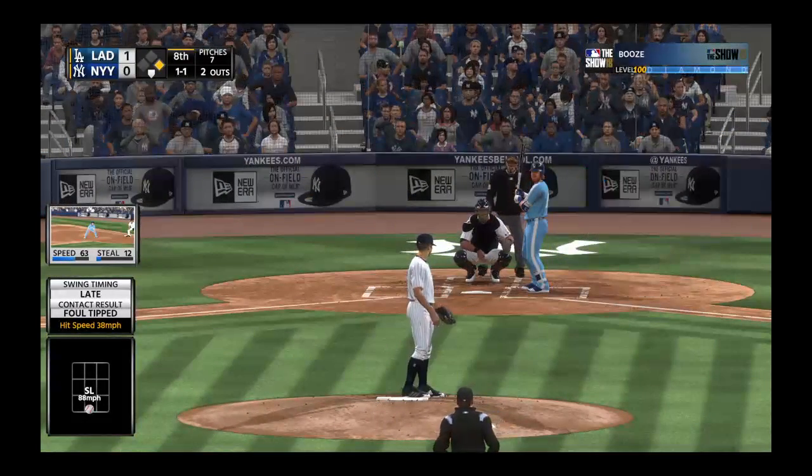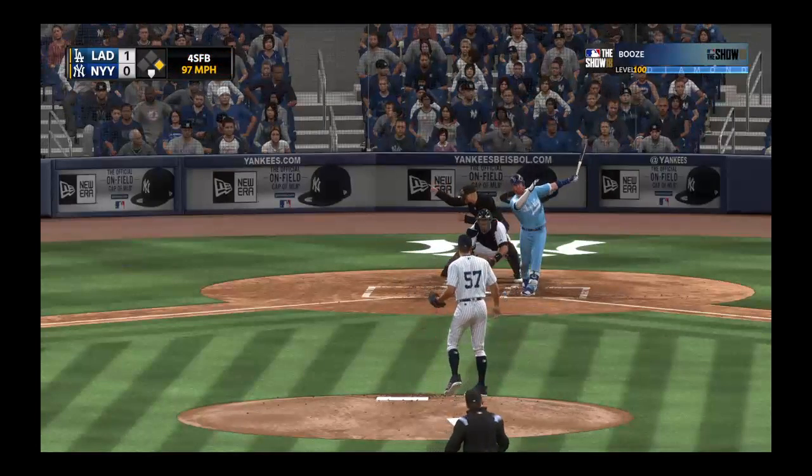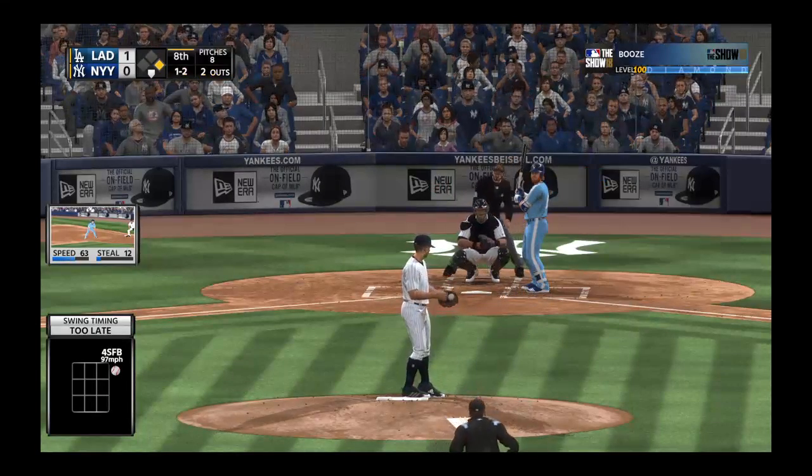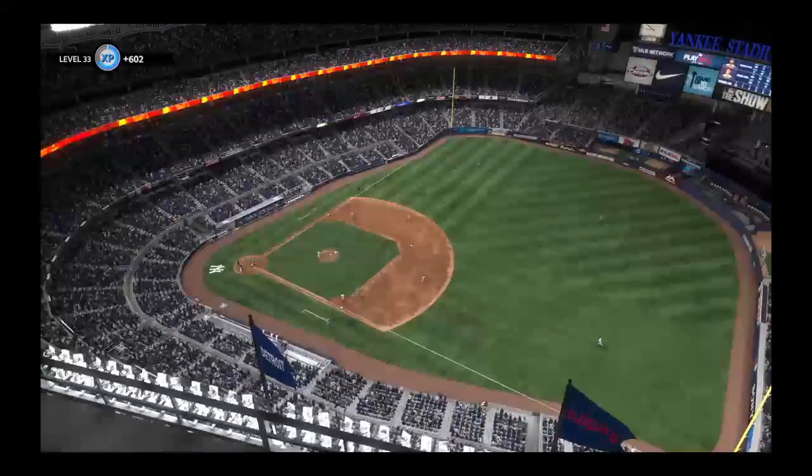Runner on first with 2 away. Ball and 2 strikes now. He's going to need to shorten up and get that foot down a little bit earlier. If he... A swing and a miss.